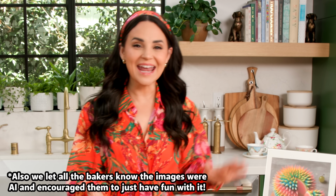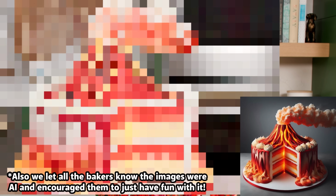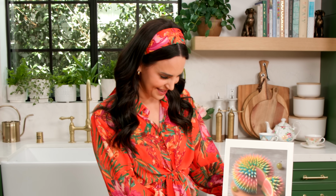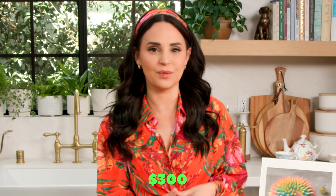Today is the day the cakes have arrived. We're gonna see if these bakers and these bakeries can recreate the AI cakes that I sent them. And we're gonna start with this one. Guava rainbow Pokeball cake. I don't know what you would call it. So this is the cake that we had the most trouble getting accepted at the price point of $300.